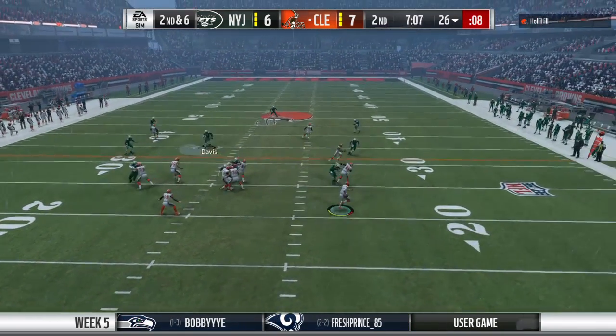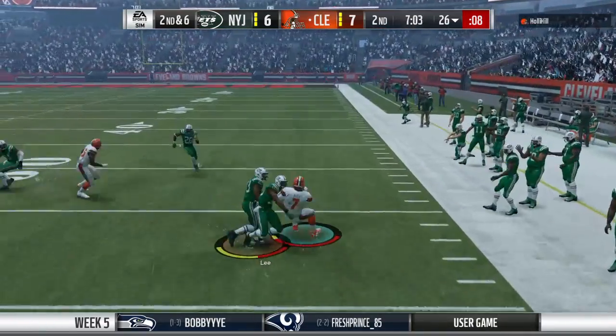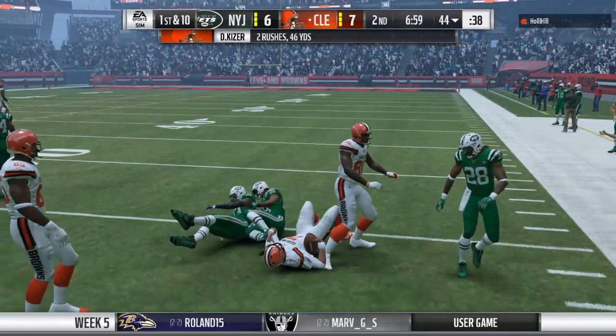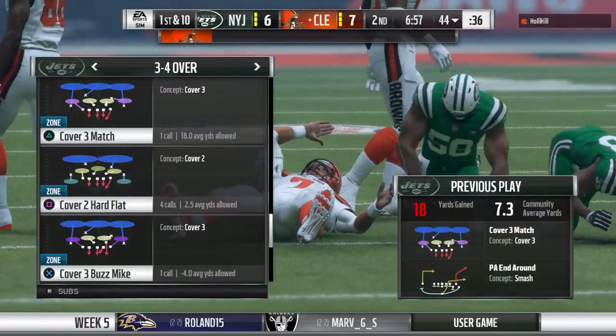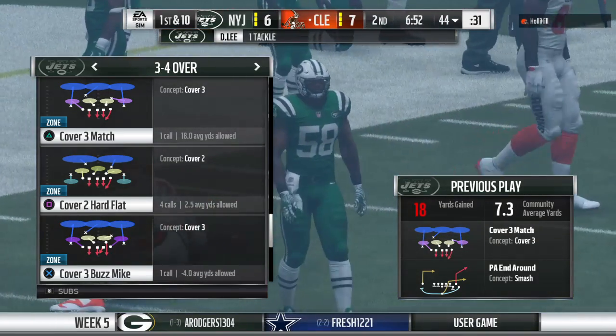Play fake. Kaiser sliding out of the pocket. And he's got room. Space to maneuver at the 40. And they'll get it up just short of the 45 at the 44. Kaiser showing what he can do with his legs. It's more than just the arm. He scrambles and picks up the first.